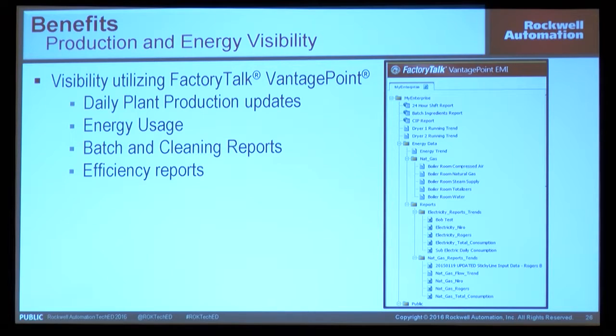So all the management team comes in for the morning huddle. We review the last 24 hours of production, see if there's any action items that need to come out of that, assign tasks, and then continue to move on from there. Energy usage. We can now break down our energy usage on an asset basis. So we can dive all the way down into a pump, fan, motor, whatever it can be, and see how much energy that asset out in the system is using.